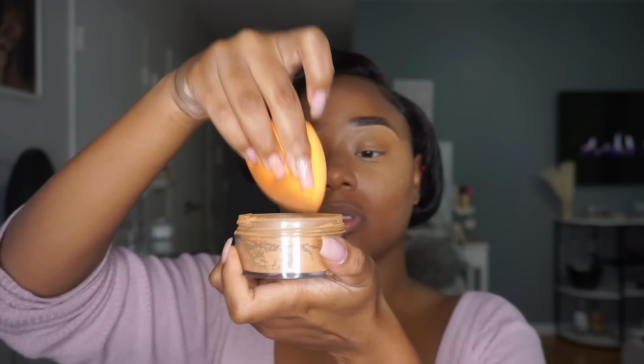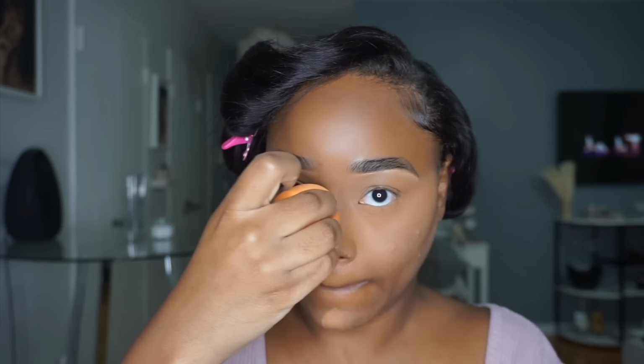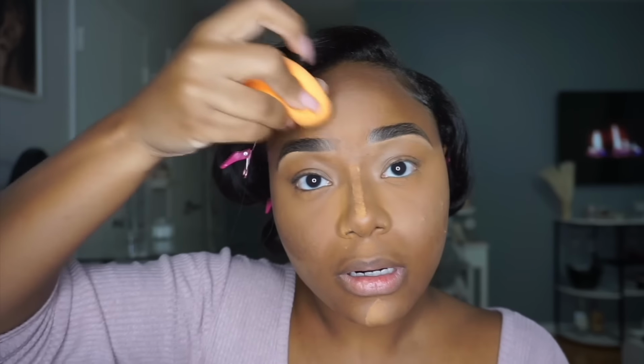And the shade that I have is medium deep. It comes in 3 different shades. There's one lighter than this, there's one darker than this, and then there's this one. So I just dab my beauty blender into the powder, and then I just apply it. And then I go over the same areas that I put concealer on as well. And I also do that area that I told you guys about, the area under my contour.